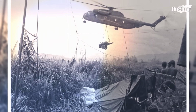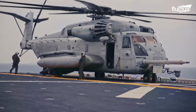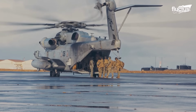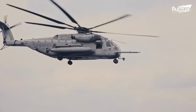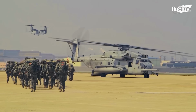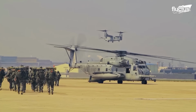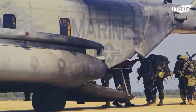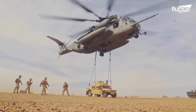The U.S. military felt the urge to lift additional weight, so they decided to develop an enhanced variant, the CH-53 Sea Stallion. It featured improved engines, transmission, and a revised interior to carry up to 55 soldiers at a time. This helicopter was so powerful that it could take off with a maximum weight of 42,000 pounds.